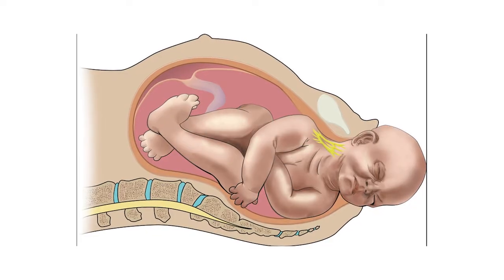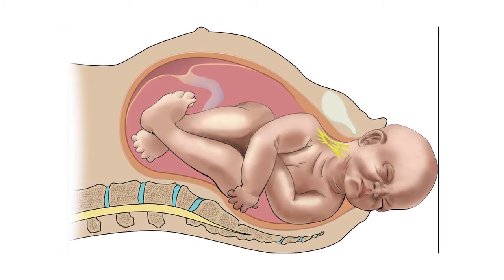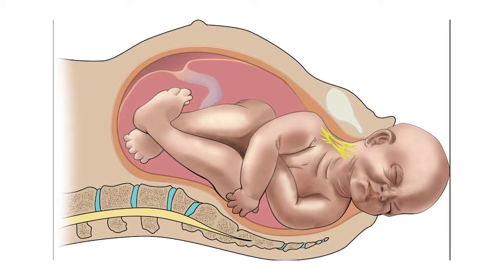One shoulder, the anterior shoulder, is stuck under the pubic bone, and the posterior shoulder, the lower shoulder, is stuck in that curve of the sacrum where the sacrum comes up to the coccyx, and the baby cannot come out. And you're probably thinking, well, how stuck can it be? If the head is out, all you gotta do is grab the head and pull the baby out, which will be successful, but will be successful at the detriment of probably causing permanent nerve damage to the baby.